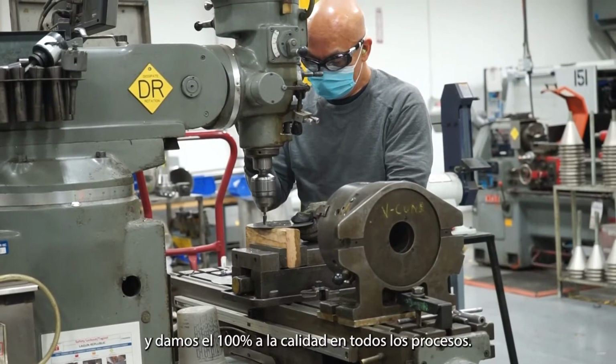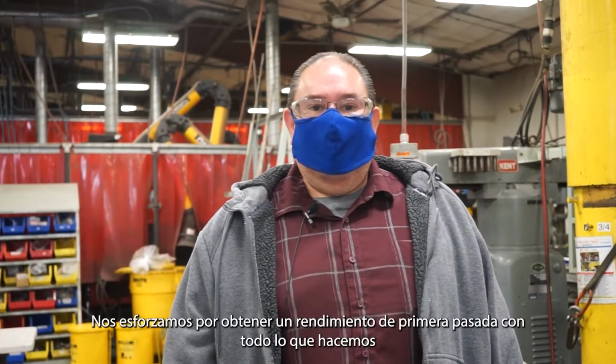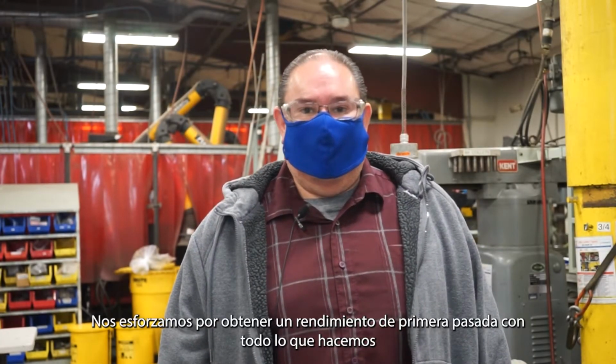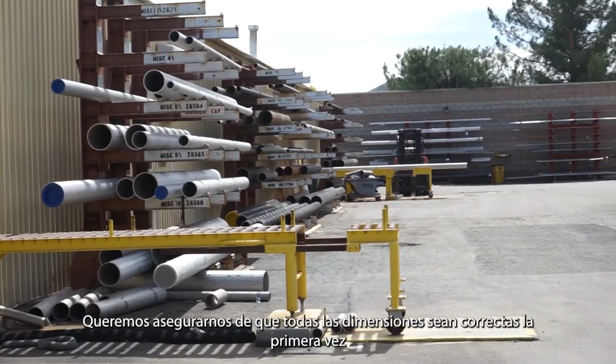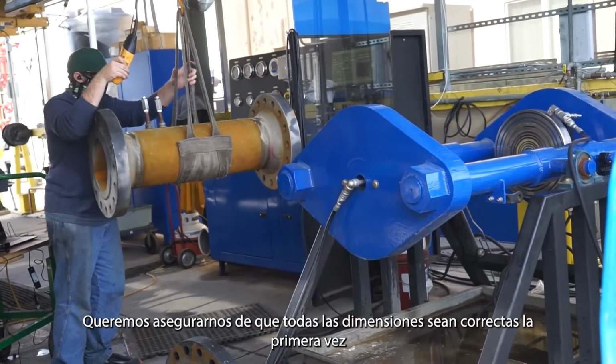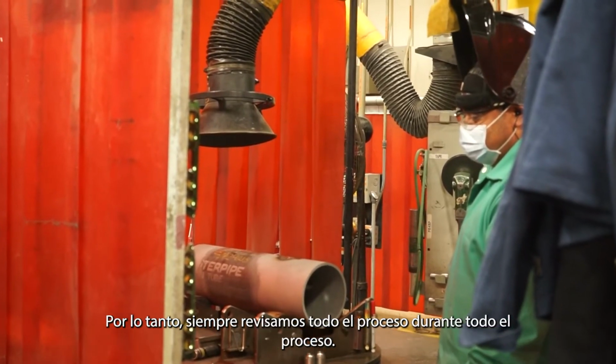Each of our associates at Micrometer are top-notch, and we give 100% to quality all the way through for every process. We strive for first pass yield with everything we do. From the beginning to the end, from the materials to the process, we want to make sure that all dimensions are correct first time around. So we always spot check all the way through the entire process. Every one of our associates are committed 100% to building quality product for our customers.